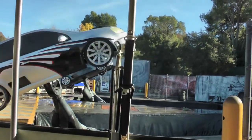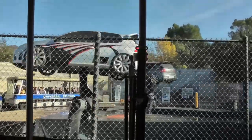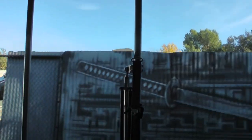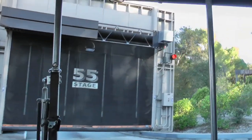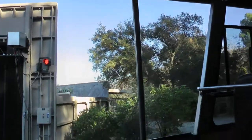All right guys, please take your seats. You're going to zoom the tour. We're now on the streets of Tokyo and we're heading to a little island off the coast of Costa Rica. Welcome to Jurassic Park.